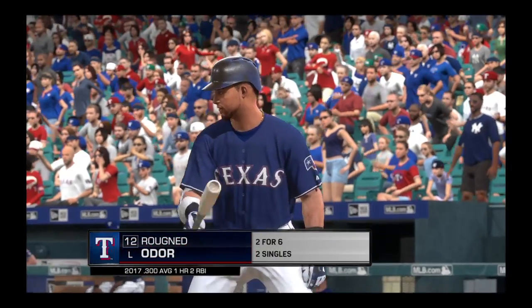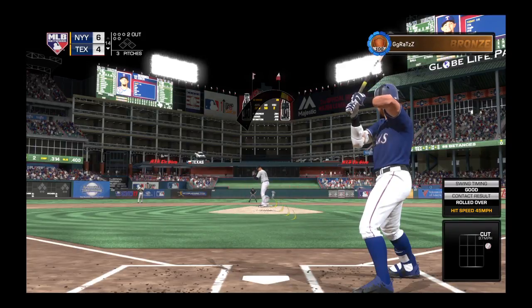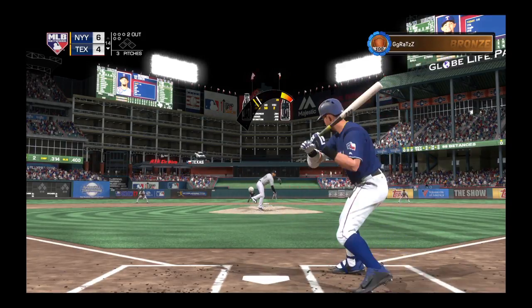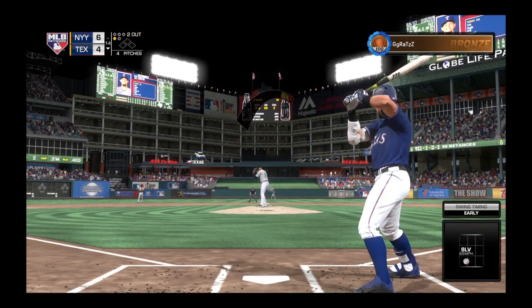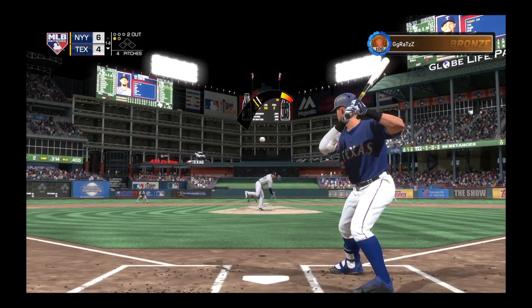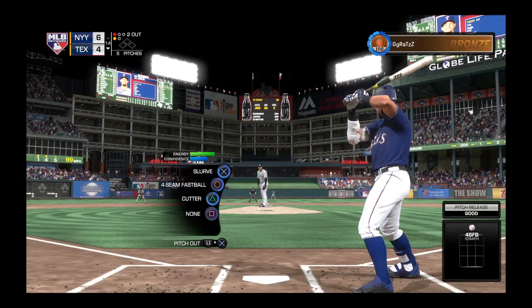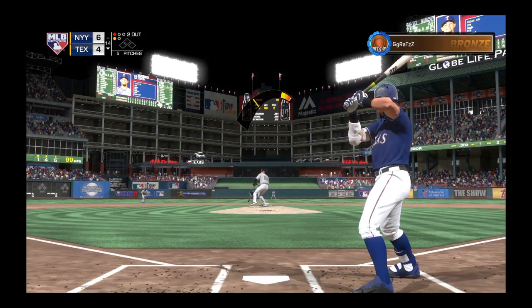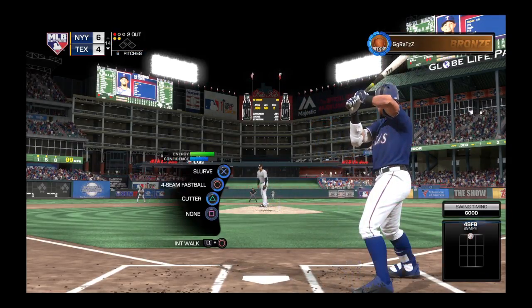Here's Rougned Odor now. Two hits in six tries for him thus far. Rougned Odor. Betances is ready. First pitch on its way. Start of that swing a bit too early. Here's the 0-1 pitch. And a neck-high fastball that time. Fastball, and he swings through it to fall behind.